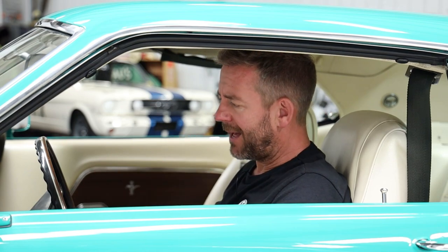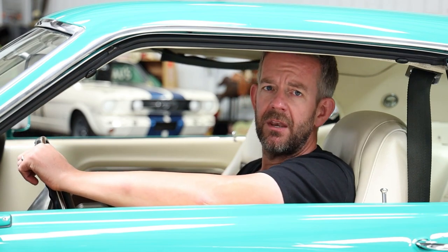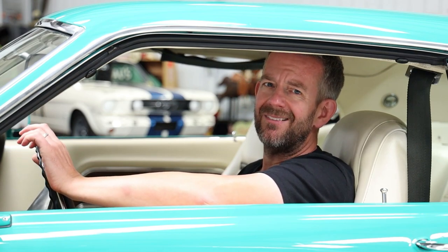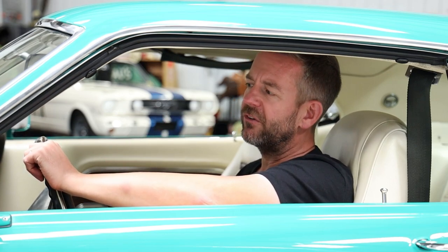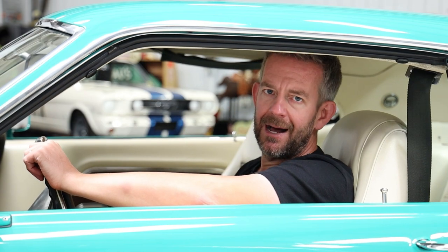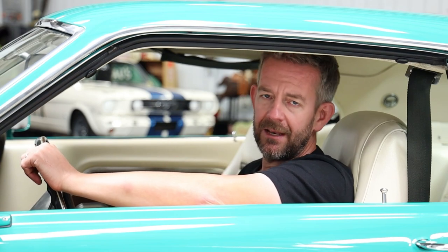If you have or have not been following MS Classic Cars, please note that I only collect number one and number two condition vehicles. We've been doing that since inception. There are rare situations like this one where I will go outside of my box based on what this vehicle is. I'll get into that in a minute.